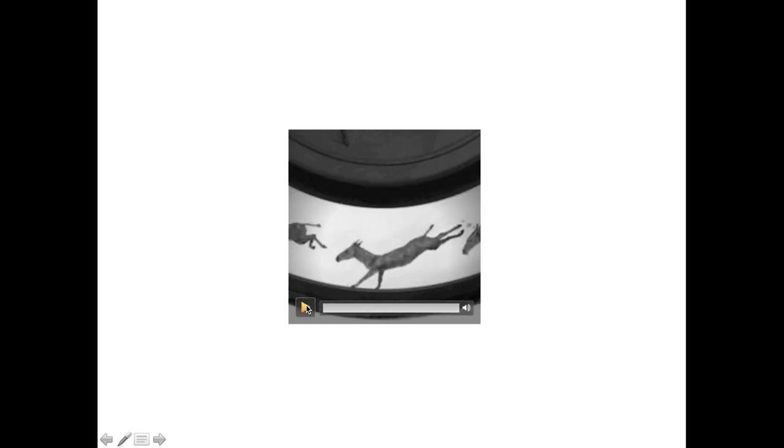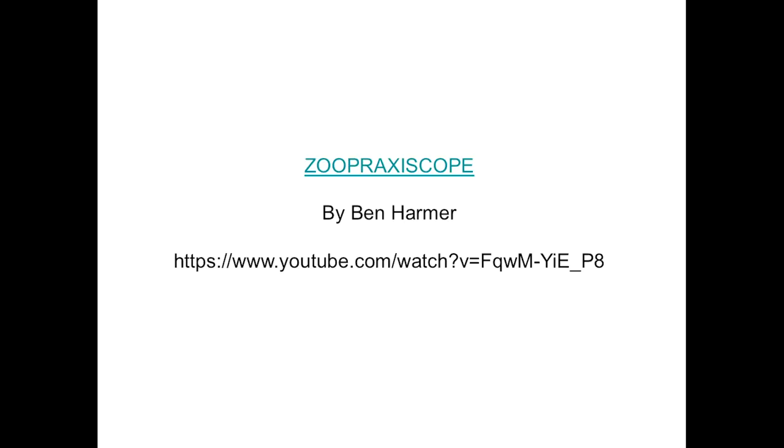So here's an example of one of those discs. And you can kind of imagine it spinning around with a light flickering behind it to give you the sense of a moving image. And again, this has been animated, so you can see what that would have looked like if you saw this projected in a dark room for the first time. It would almost look like magic. This is actually a cartoon, but it's a great little piece by Ben Harmer here.